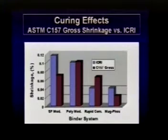The next curve, I've converted the C157 value to the gross shrinkage, which again is from the peak expansion to the bottom of the shrinkage, and we see that the shrinkage has increased in all of the values. Note that now the polymer modified system, the gross shrinkage for the ICRI and the C157 are almost identical.